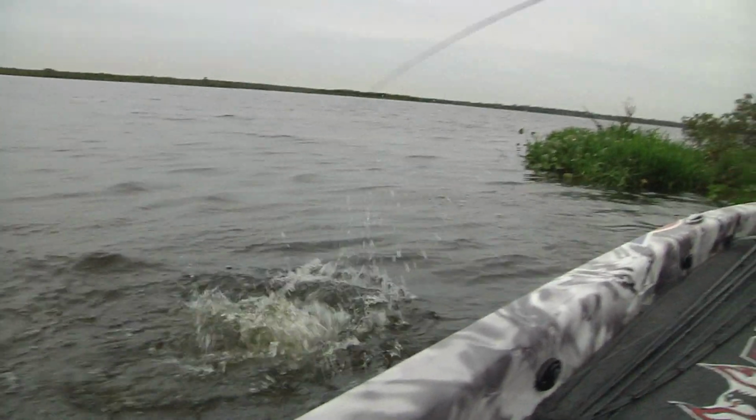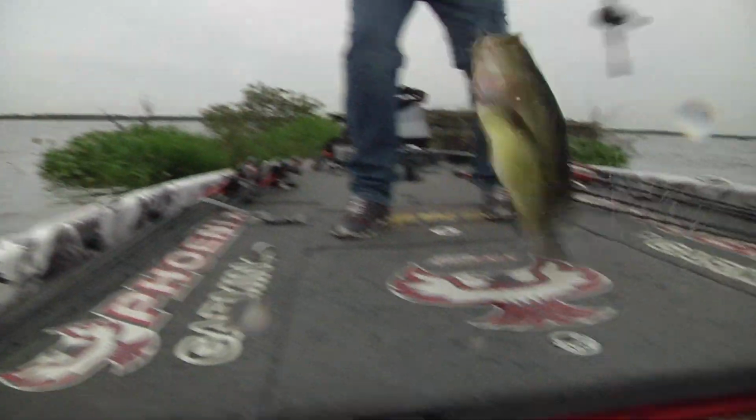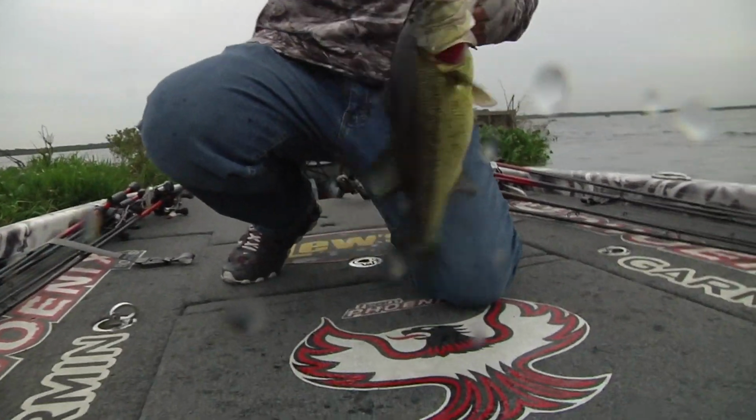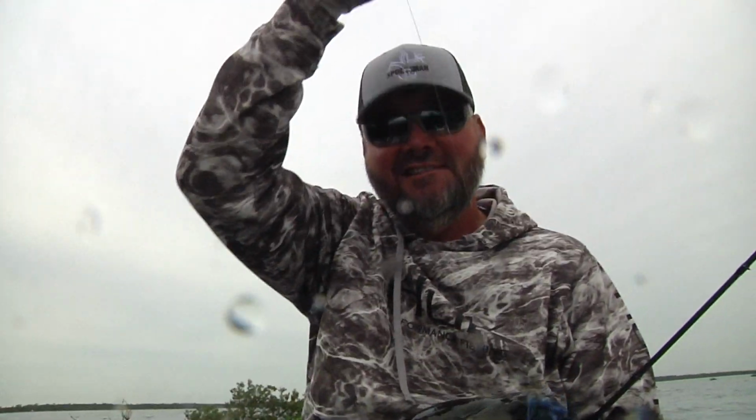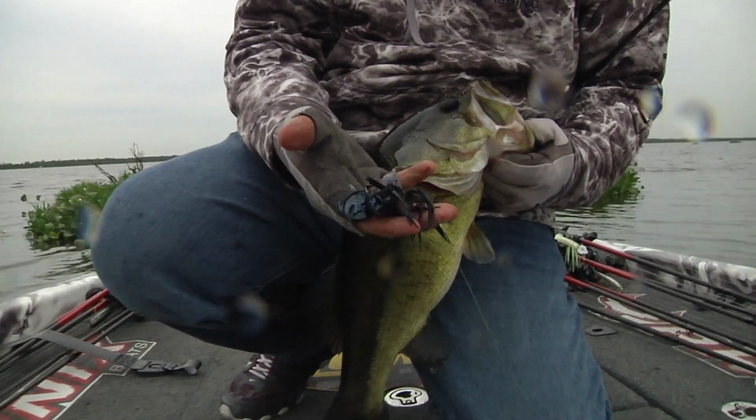Damn, I don't know if he's hooked very good or not. Before I swing him over, yeah, he's good. Yes, sir. We have figured out how to get a quality bite. It's all about that duck blind and that 1/2 ounce black and blue jig.